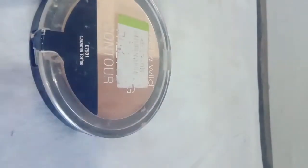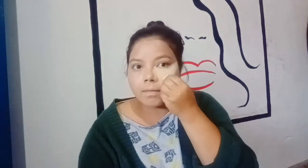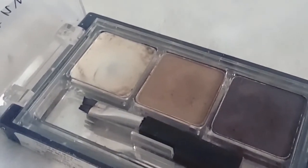And yeah, that's done. And to bake or to conceal the concealed areas, I'm using this banana powder from Wet n Wild. It comes with the contour and a banana powder in the very same palette. So that's exactly what I'm using. You can just use it towards all the general areas where you sweat or where you want to. So I'll let that sit on my face for some time, not too long.